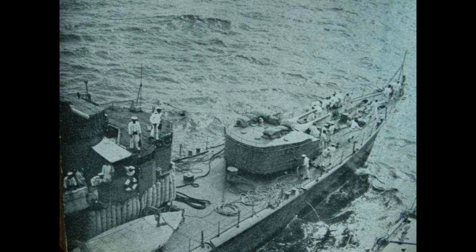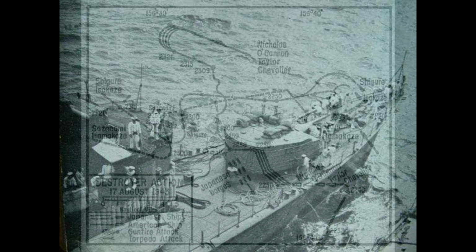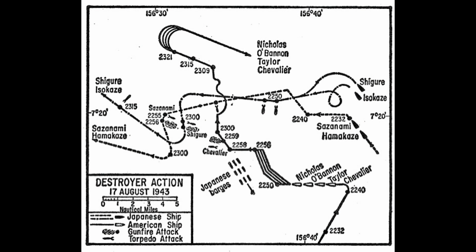The next operation started on the 17th of August, with Shigure joining 3 other destroyers in an operation led by Admiral Ijuin in the destroyer Sazanami, and they joined up with 20 small landing barges to bring reinforcements to a place called Horeinu. That evening, the 4 Japanese destroyers ran into 4 US destroyers, and they engaged in a bit of a running duel. Quite a lot of shells were fired at each other, torpedoes were launched at each other, but no major hits were recorded.